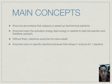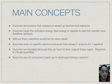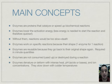Enzymes work on specific reactions because of their shape. One enzyme works for one reaction. Enzymes are reusable because they go back to their original shape again, and are required in minute or small quantities. Enzymes are not consumed. In other words, they're not used up or destroyed during a reaction.